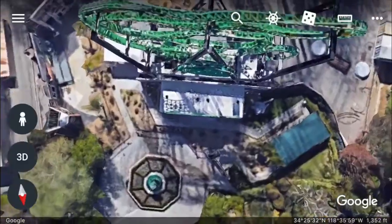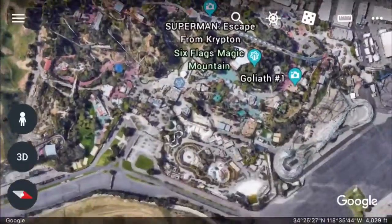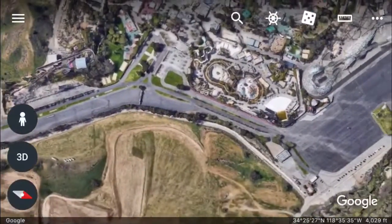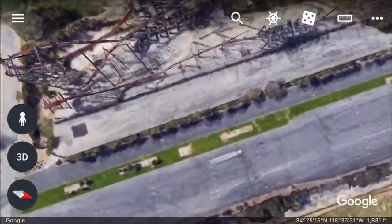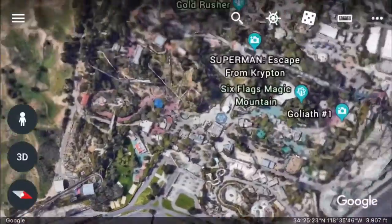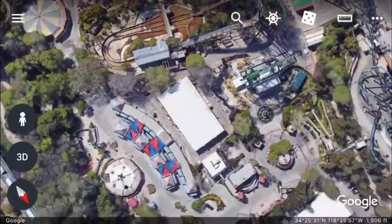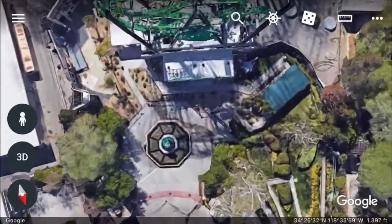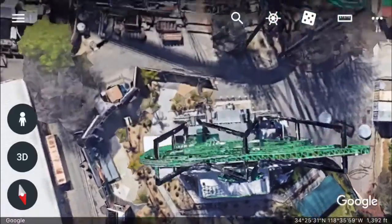Plus they have another 4D coaster in the exact same park, which is X2. Let me find it. Where is it? I'm on Google Earth right now, if you can't tell. Here it is. They have this, which is also a 4D coaster, and so they don't really need another 4D coaster. So I think that definitely could happen, and it would be a pretty good fit at the park, but I don't see them going with that.